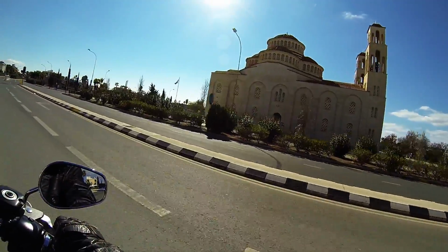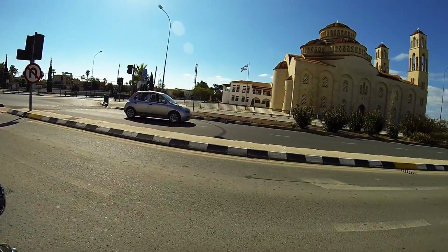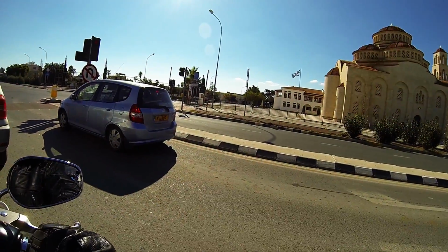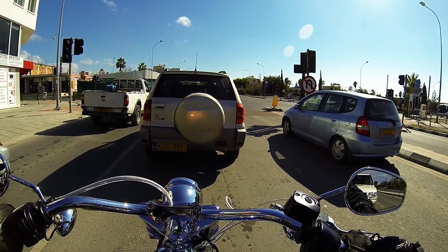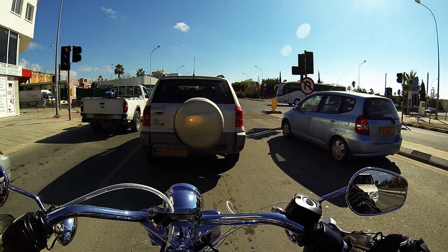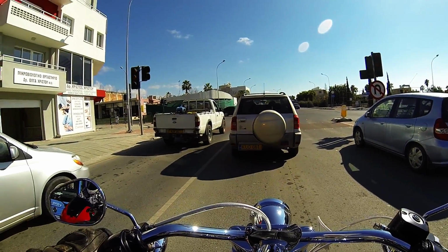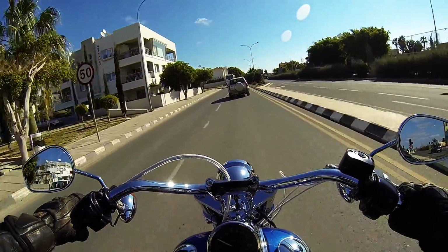Someone said that was a Russian church. Don't think so, you never know. There's a Catholic church, St. Peter and Paul's, by St. Paul's Pillar in Paphos by the harbour, at the back of the harbour. I've been in that church before with my mother. When she comes over, she likes me to go to church. So I don't mind going to church with her on a Sunday.